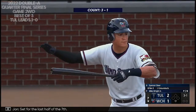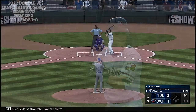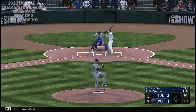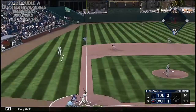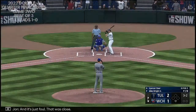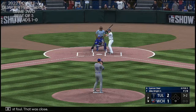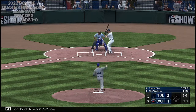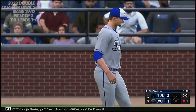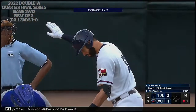Set for the last half of the seventh. Leading off, Spencer Steer. The pitch. Smash down the left field line. And it's just foul. That was close. Back to work. 3-2 now. Right through there. Got him. Down on strikes. And he knew it.